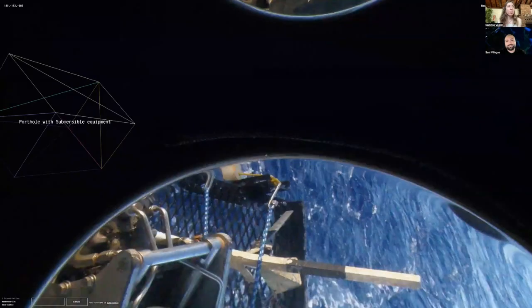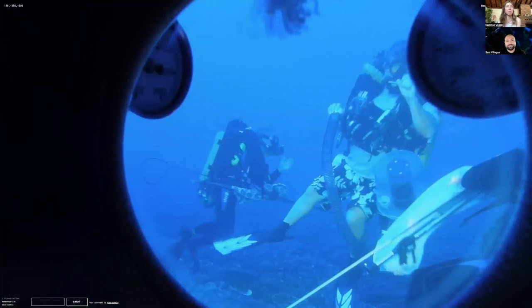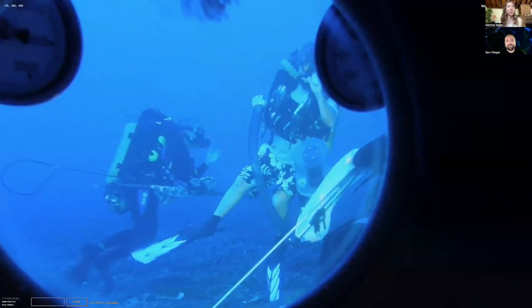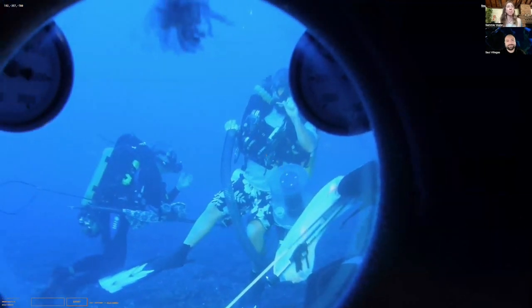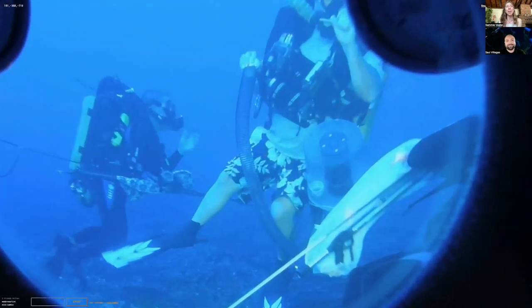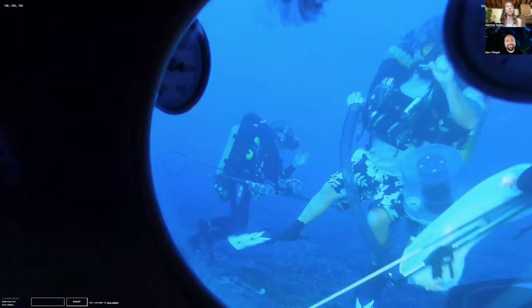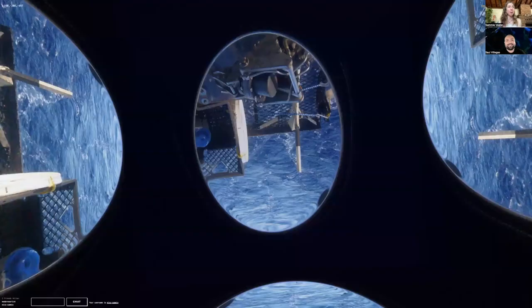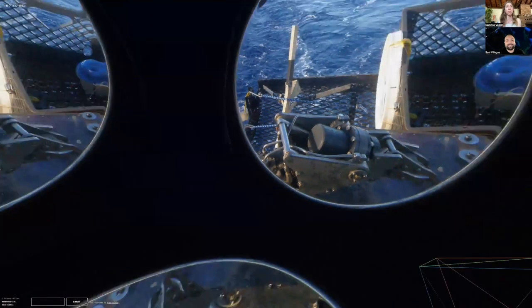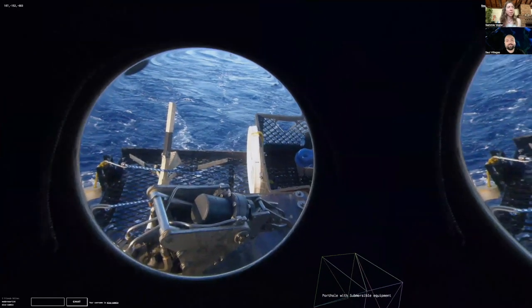Right. So to describe the space that we're in right now, we went into a cube at the bottom, which is another view from the inside of a porthole. And we see two divers. One of them seems to have a spear gun, and the other one has what I think is a vacuum cleaner thing that can suck stuff up from the seafloor. One of them is wearing funny Hawaiian board shorts, and another is in full wetsuit gear. Then when we go up through this swirling sphere, we end up above water, and we can see the little robot arm from outside the window.